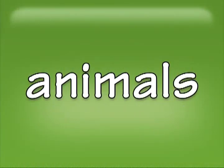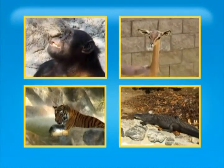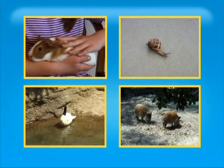Animals. Look at these animals. Do you like these animals?